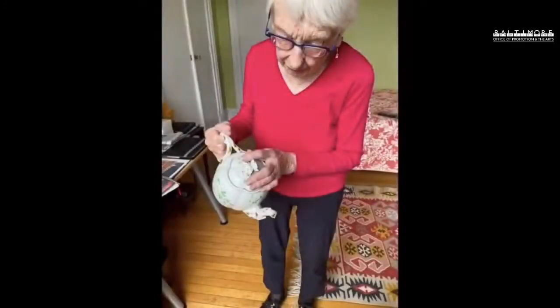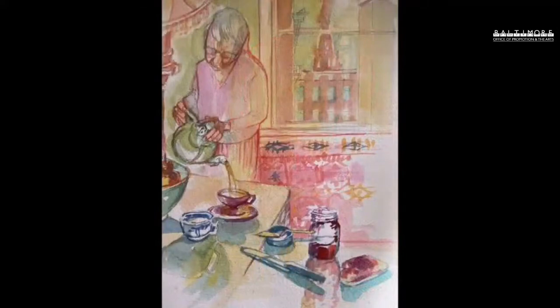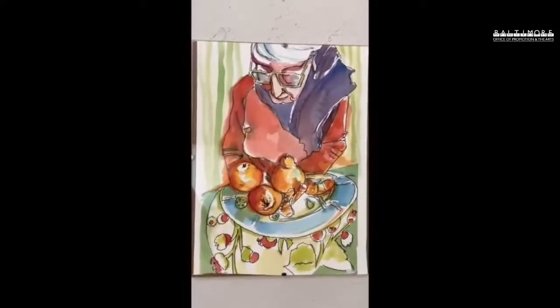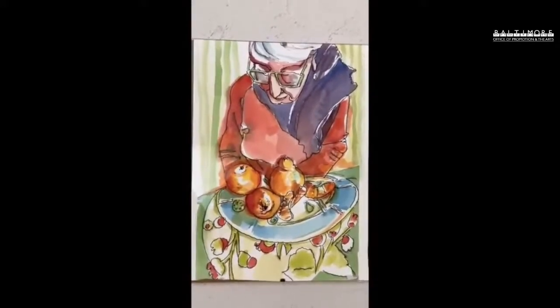Hi, I'm Martha Dougherty. I have a studio at the Bromo Tower. I've been there for about 15 years. I've been painting for maybe 40 some years. These are some paintings of my mother, who's 102, Adelaide. I'm also including some photographs of her that I took of a Vermeer painting.